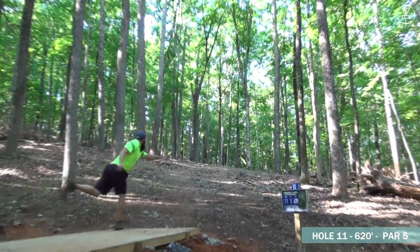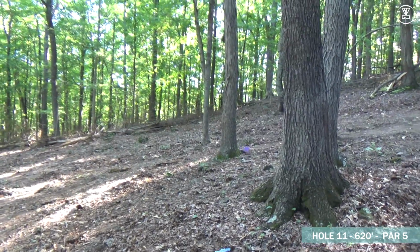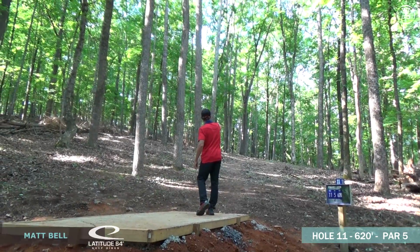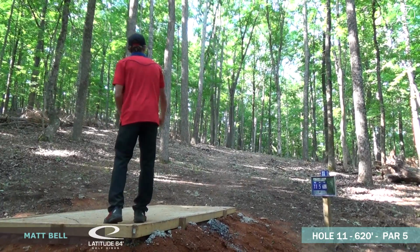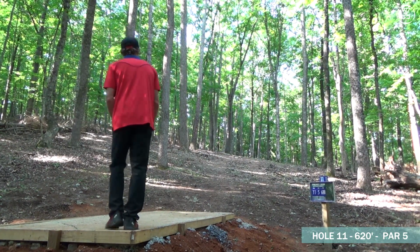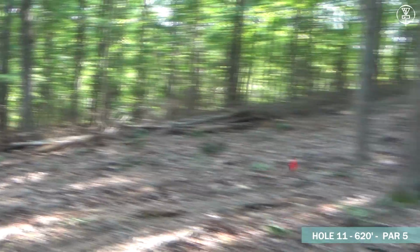The hole kind of plays up and to the left, but it kind of goes straight after you get around this curve here. Basket's up top of the hill. Matt Bell looking to do the same. Great camera work from Cory Murphy.